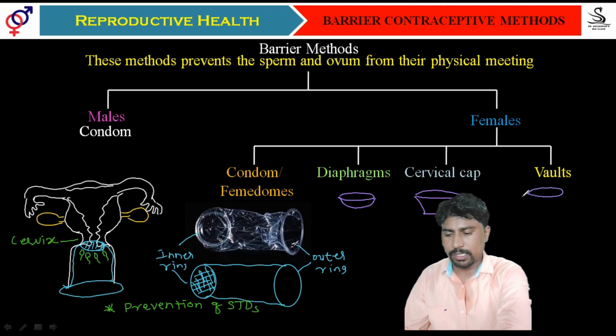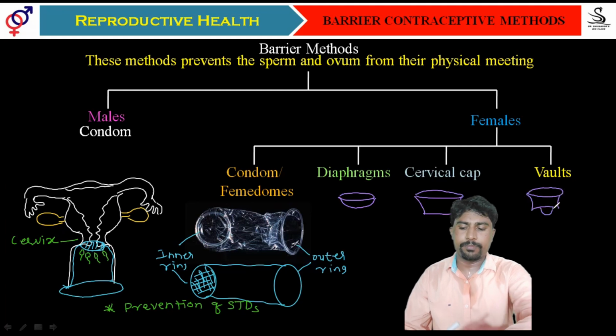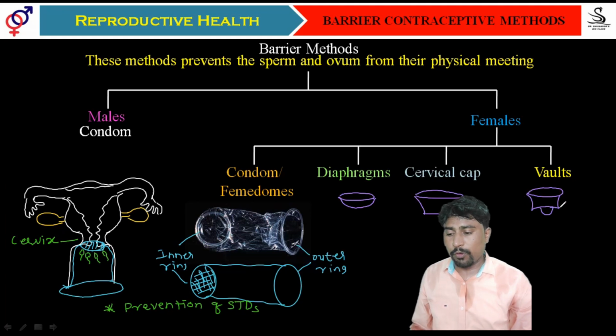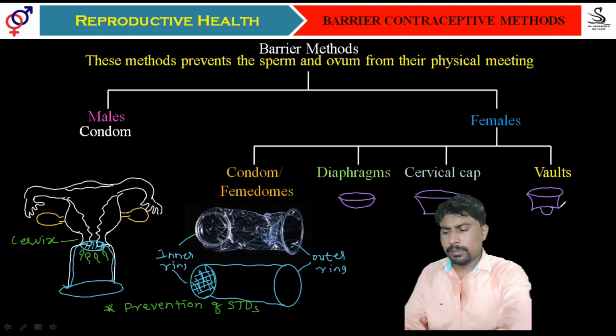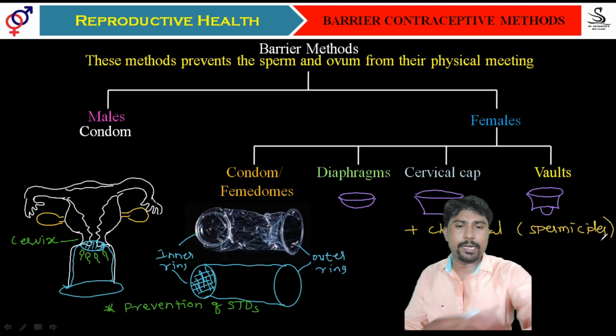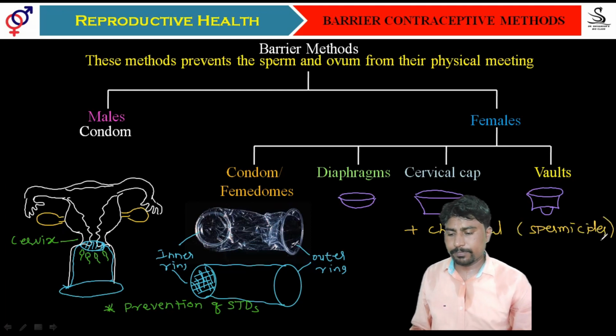Okay, I will draw the vaults now. You can observe here how the vaults are made, right? This is how they are made. Usually whenever they are used, the diaphragm, cervical caps and vaults are not used just alone, but along with chemicals. What chemicals are these? These are actually spermicides. We will understand about those spermicides in our next class.